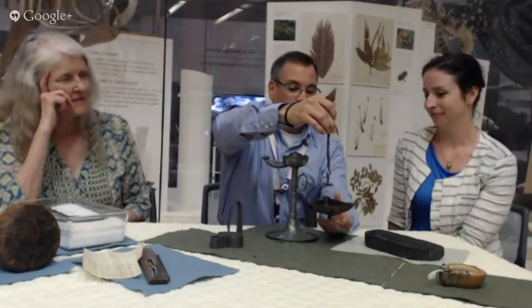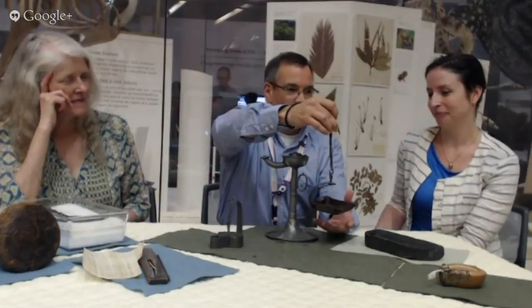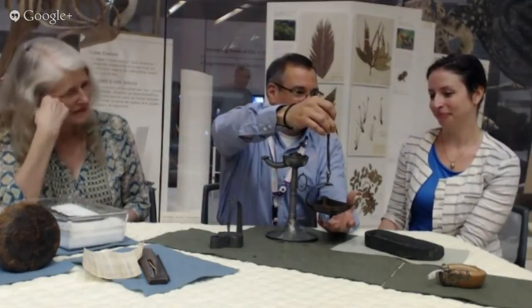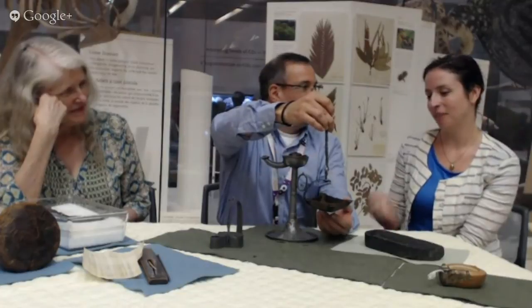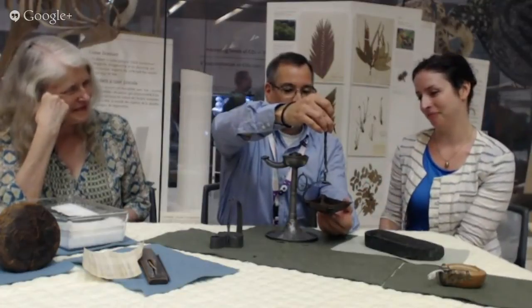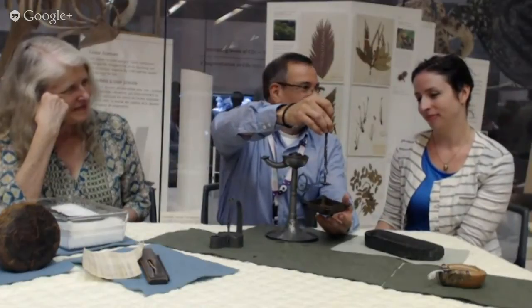Now, if I give you a clue, it would be something that would be used in the evening. This is something we need. We actually still use this, but in a different way. Well, I'm guessing it's a lamp. That's correct. Okay. Now, what would have been the source of fuel at the time?